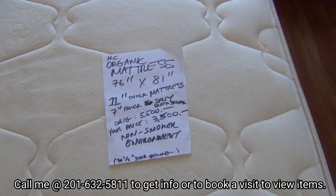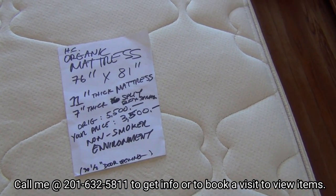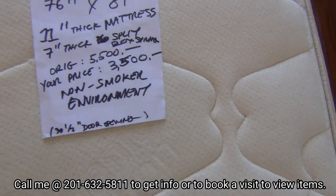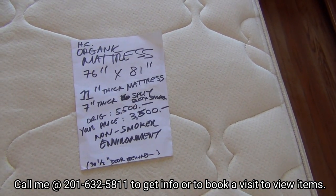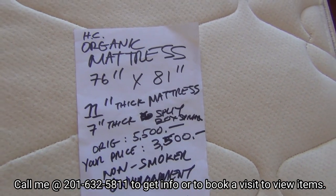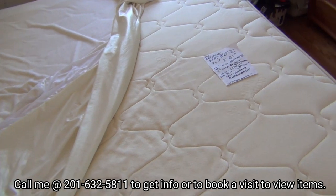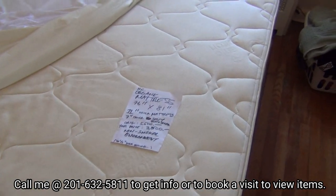I like to keep it, but I hate that I have to sell it, but I can let it go for $3,500. And if it does linger around for a while, we can talk, maybe negotiate a little bit. There might be a little bit of room in there. But it's a fantastic mattress. And again, I have this in a very clean environment. No pets, no smoking.